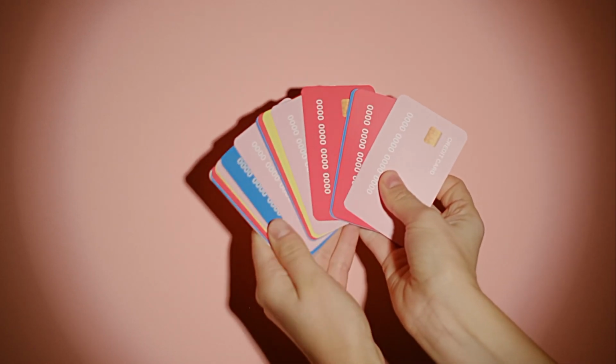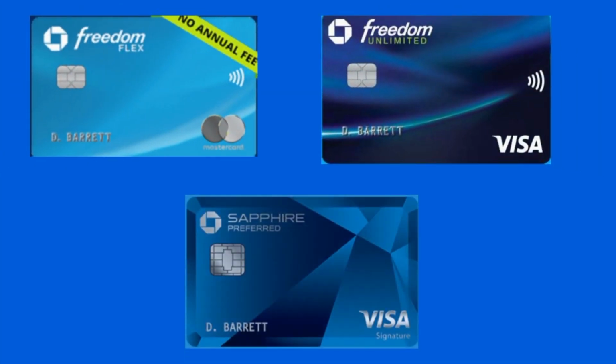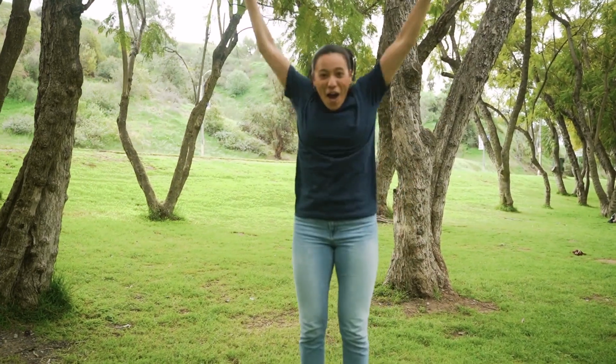Assuming that you were able to pick up the Preferred, next go for whichever Freedom is left. But like I said, the order doesn't matter. As long as you get all three, you should be fine. And just like that, you will have completed your Chase Trifecta within 6 to 9 months. Now let's talk about how to optimally use this setup.